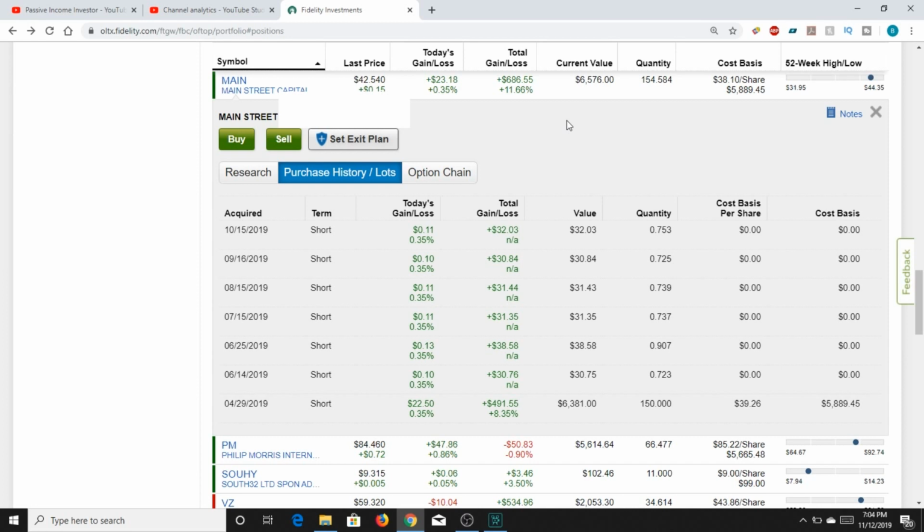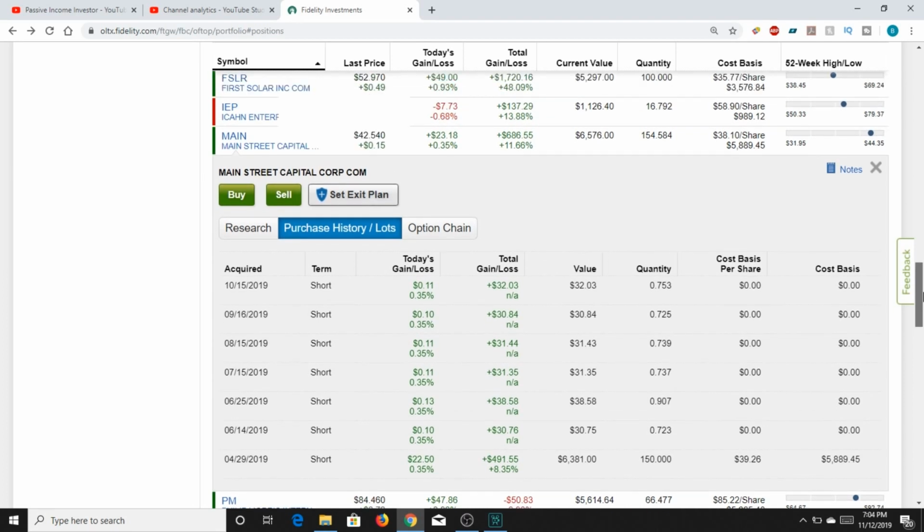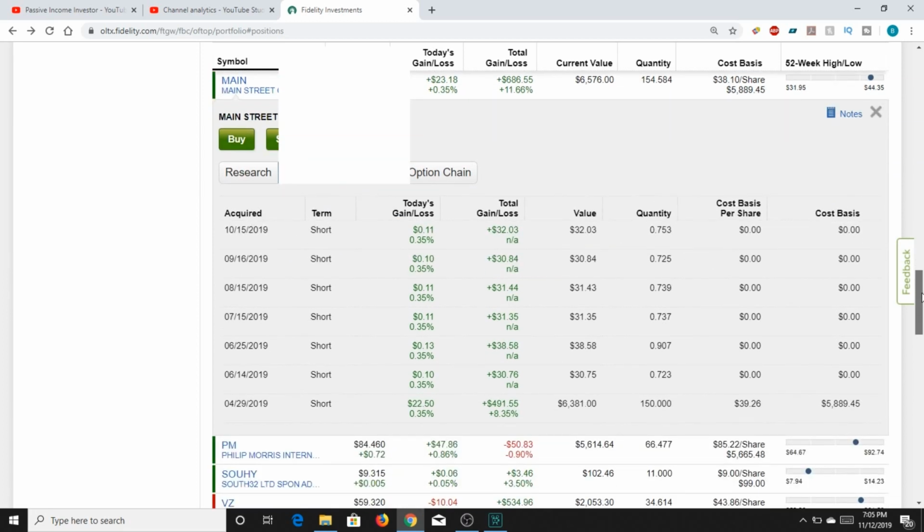So about a $600 or $700 increase within the year. So can't complain with that. But really, I purchase this for the dividend, not for any capital gains. We're good enough for about an 8 to 10% return just based off the dividend reinvestment. So yeah, not going to scoff at that.